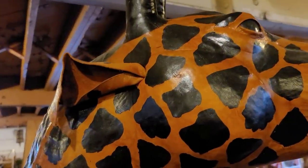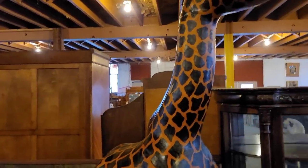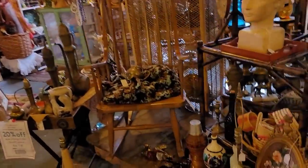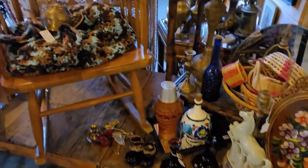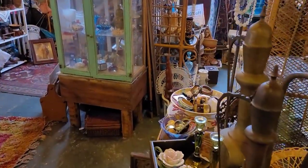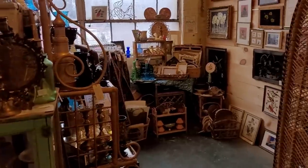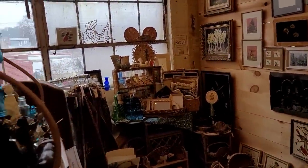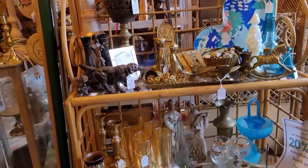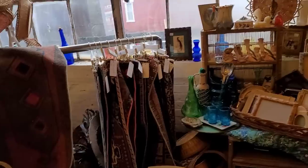Let's see. Lordy. That's impressive. Oh, can't get him all the way in. Oh wow, she is boho, huh? Wicker and brass. We've got the different textiles. Great layout. 20% off everything in the booth. Very bohemian.